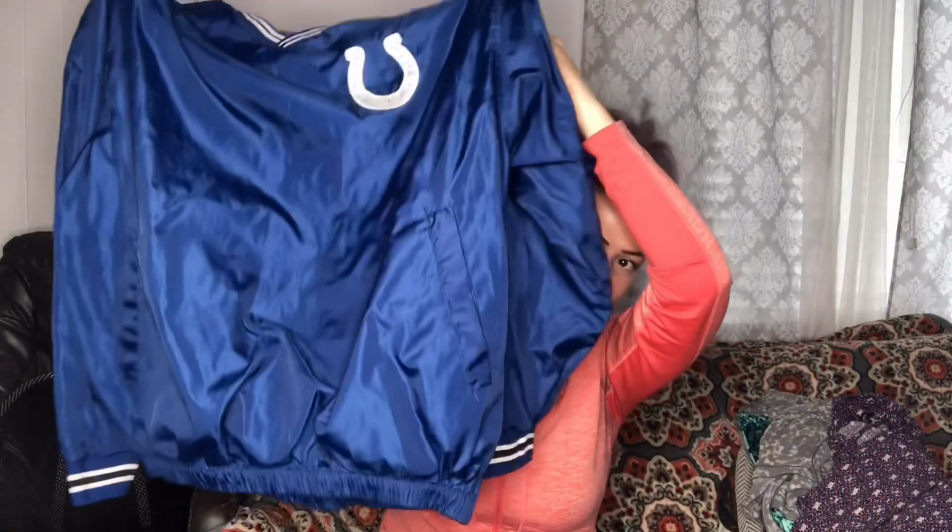I found this Colts windbreaker. Since it's in Terre Haute, close to Indianapolis, they buy Colts. They will not buy other teams' brands just because they're not sure if it will sell or not, which makes sense. I mean, we're in Indiana. J. Crew. This felt like silk. I honestly thought it was, but when I looked at the material, it is nylon and polyester, but it's still a beautiful piece. I could see them pricing that a little bit higher, probably about $4 to $6.